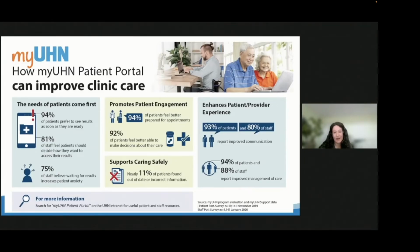And that number at the bottom there, that 11% that hopefully you can see, nearly 11% of people found out of date or incorrect information in their charts, which they were then able to correct. And if you think about the impact on their care, or safety, it's really significant. So right there is so important from a health literacy perspective to help people identify potential misinformation in their care. And then finally, the vast majority of staff and patients reported that it enhanced the experience through better communication and improved management of care. So the portal is a really important place to build health literacy skills and help people engage in their care.